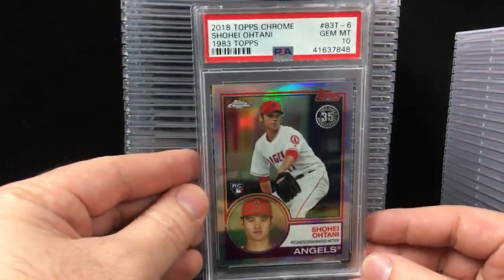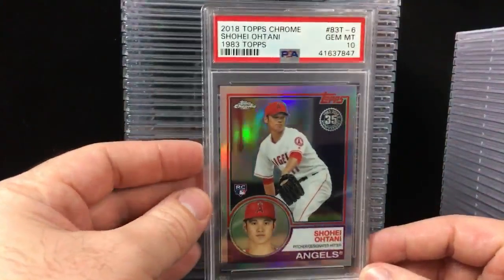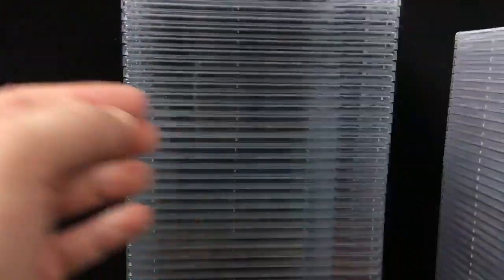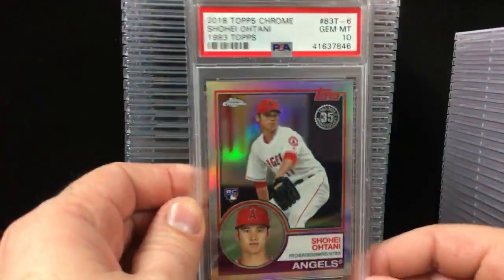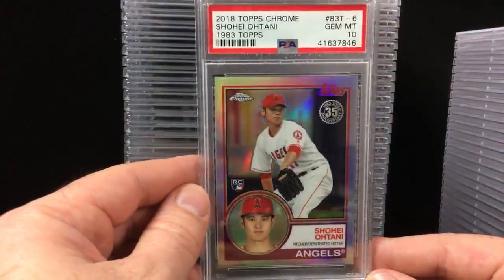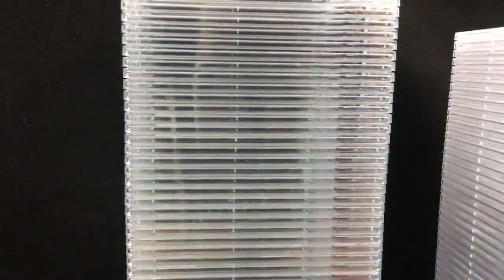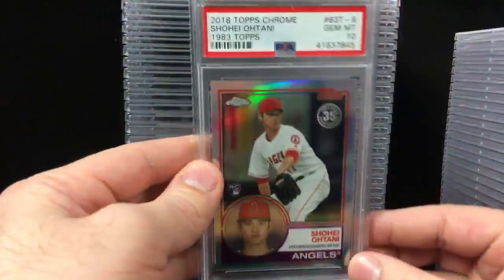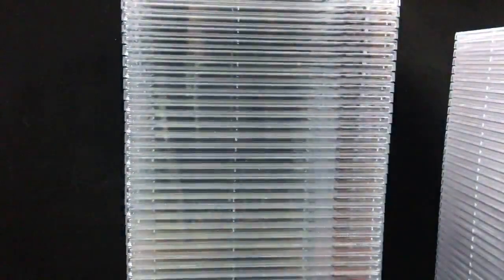Now, at one point, I was doing just incredible with the 10s, and then I let my foot off the gas a little bit and started getting a little more lenient because I felt like I was tossing so many 10s back in the box. And I think a 9 can be okay from time to time. Obviously, on the modern stuff, a 9 is way less desirable. But you can learn a little bit of stuff. Another Gem 10 on the Otani.